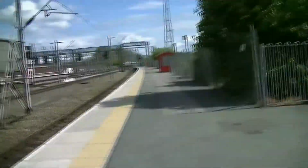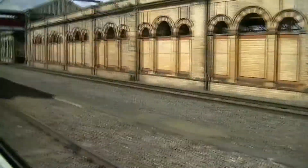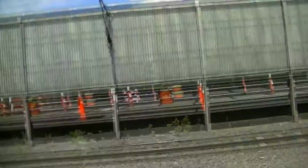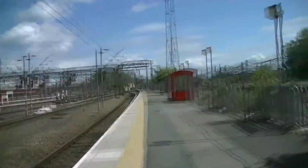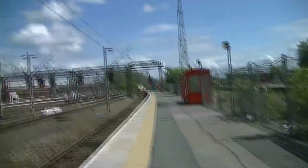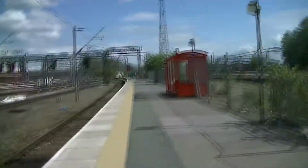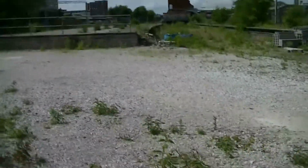Well, back at Crewe Station. This is a little used platform, this one, platform 12. Most of the main platforms are over there. And now I'll start the long walk back down to the yard. Oh, and I've got indigestion, something chronic. Oh dear. A couple of old bay platforms here.